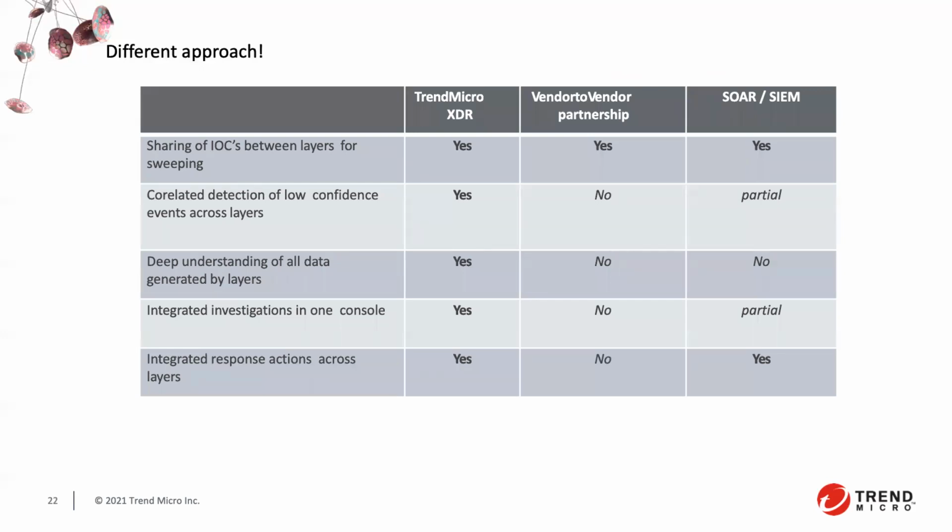Working this way gives us a different approach than the others. Having Trend Micro XDR in place gives you the ability to share IOCs between different layers, and to correlate detections of low confidence events across different layers. It also gives you a deep understanding of all data generated by all the layers, meaning endpoint, server, network, and emails. And having such integrated investigation in one console lets you take different response actions across the layers.